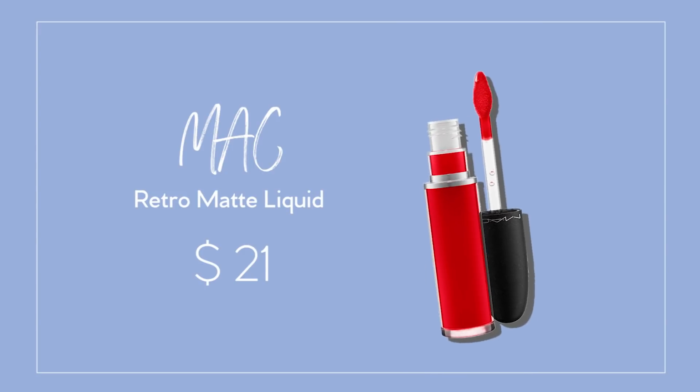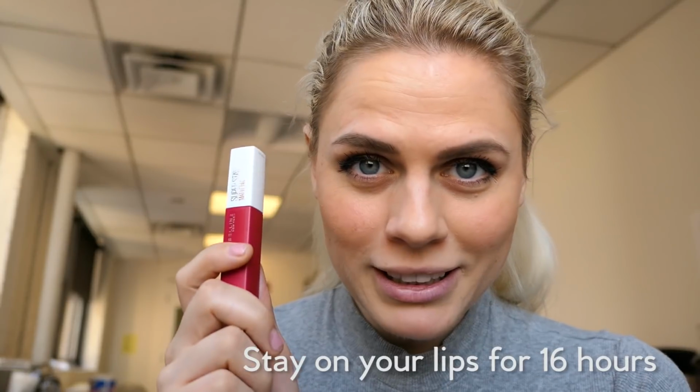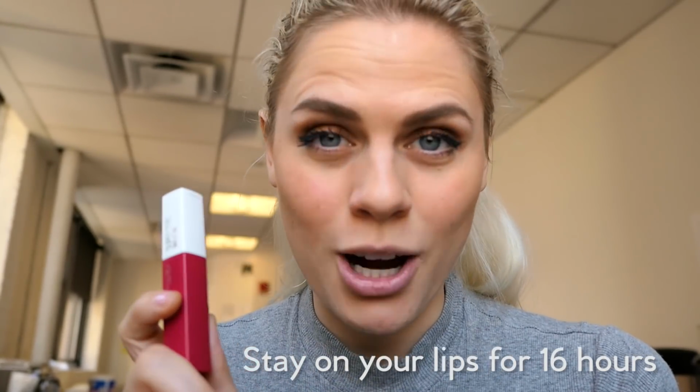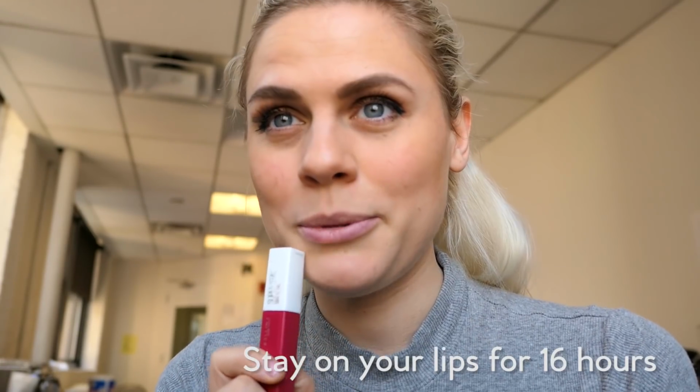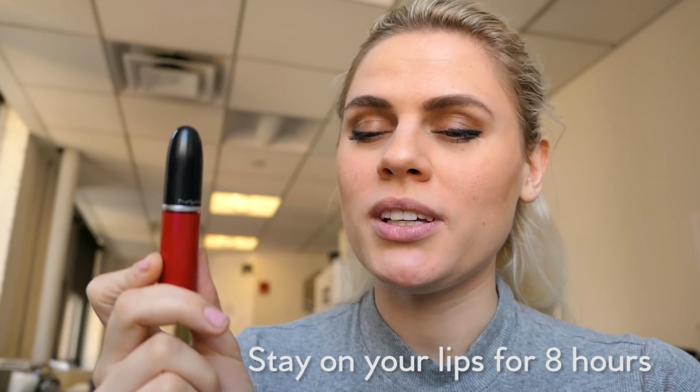I love red color. So I'm going to try those two, the high end and the low end, and see which one is lasting longer throughout the day. So I have here the MAC liquid matte color. And here I have the Maybelline. Maybelline says it will stay on your lips up to 16 hours. MAC claims it's up to 8 hours that you can use it. A liquid sweat finish touch that is impossible to forget.